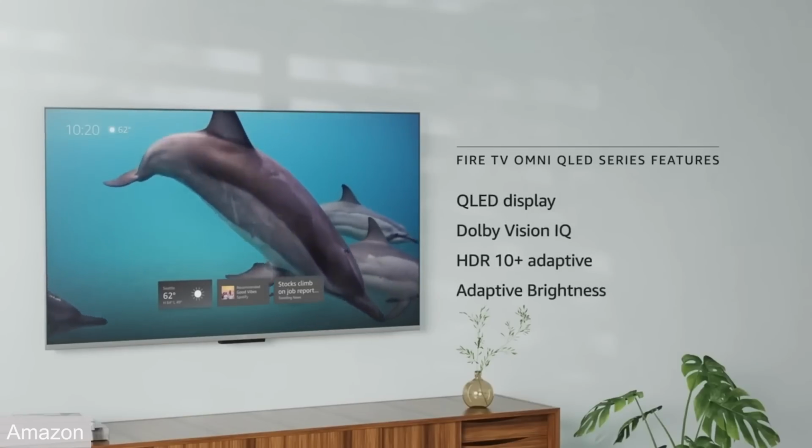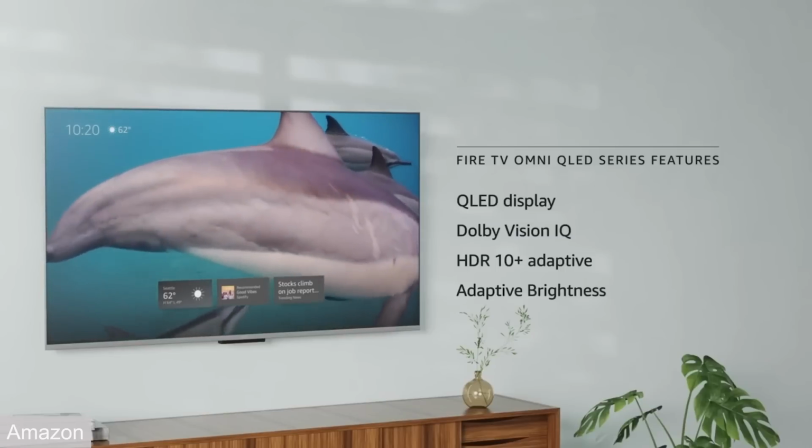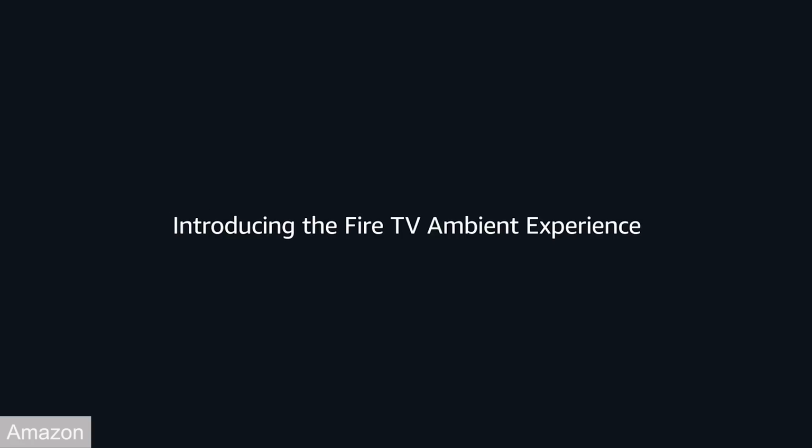Those different zones are going to help out a lot when taking advantage of the supported Dolby Vision IQ or the adaptive HDR10 Plus that will take in the light in the room and adjust the colors and brightness to give you that best HDR image.